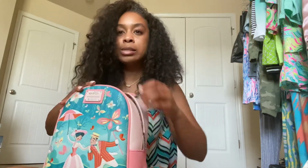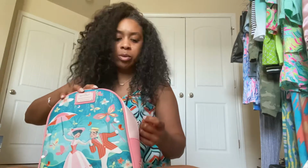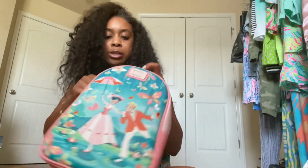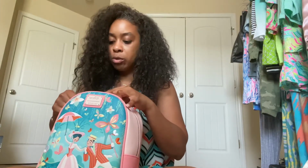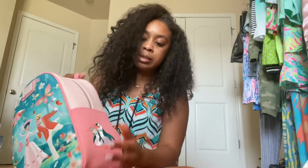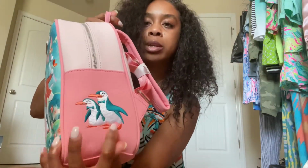And the hardware is silver. Kind of wish the hardware was gold. I love pink and gold together, but I do have a really pretty pink and silver Pandora bracelet that I can wear with this. See the cute little penguins, they're embroidered here.